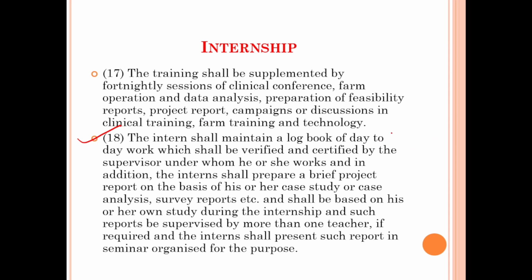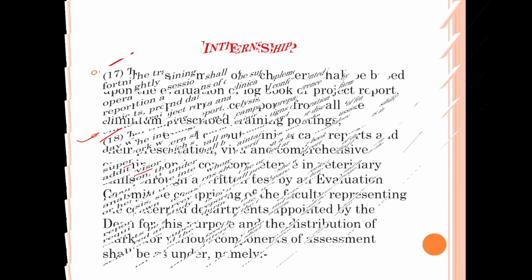Simply, during the internship program, the interns have to maintain the logbook of day-to-day work which shall be verified and certified by the supervisor under whom he or she works, as well as they have to prepare a brief project report on the basis of his or her case study, case analysis or survey reports, and which shall be presented in a seminar organized for the same purpose.